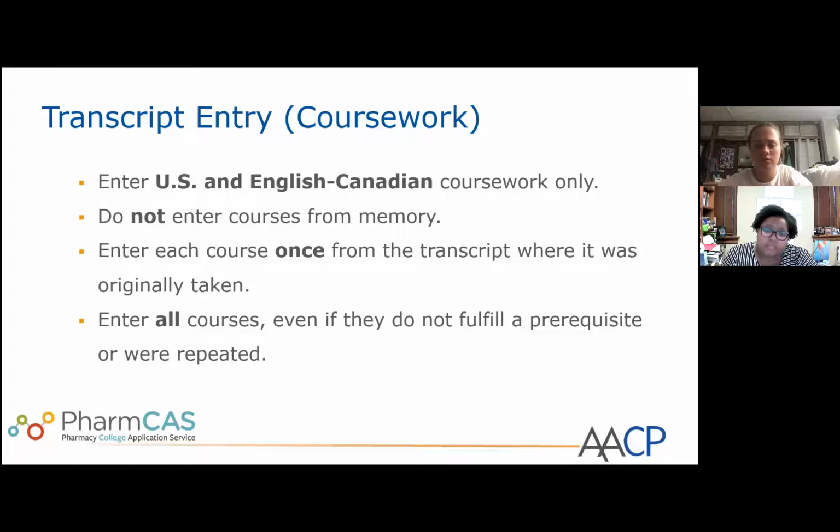You want to enter each course only once from the transcript where it was originally taken. And again, enter all courses, even if they don't fulfill a prerequisite. Another common question, what happens if you don't enter your courses correctly? We do have a PharmCAS verification team, and they're going to verify that your self-reported transcript entry coursework matches everything on your official transcript. The team may return your application back to you for edits during the process. So again, it's best to use a copy of your official transcript when entering your coursework to ensure you've completed the transcript entry as best to your ability and make it an exact replica of your transcript.